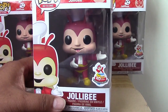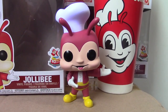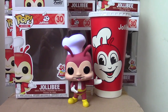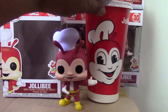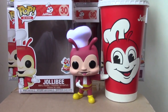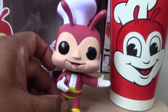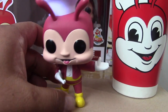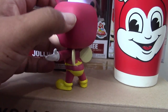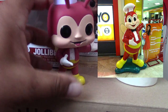So let me open them up and let's take a closer look at the JOLLIBEE pop out of package. We have the JOLLIBEE pop out of package. I have them standing next to a standard JOLLIBEE drinking cup there, just to give you guys an overall size comparison. So pretty cool seeing the icon there in Funko Pop form. And you can see him in his pose, very much similar to the pose they give him to the statues displayed outside of most or pretty much all JOLLIBEE locations.